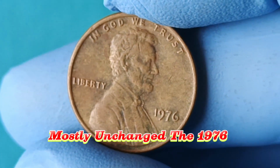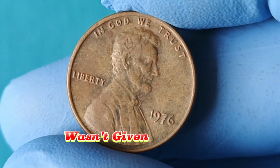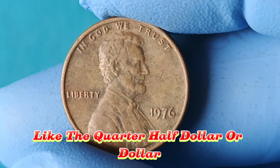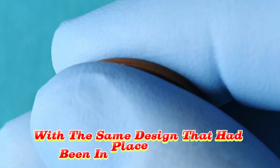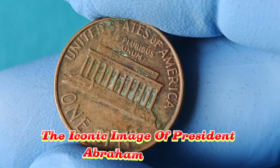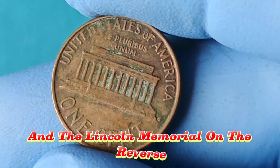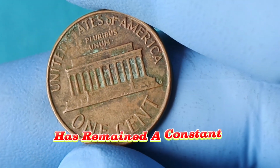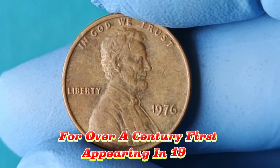The 1976 Lincoln cent, also known as the 1 cent coin, wasn't given a special bicentennial design like the quarter, half dollar, or dollar. Instead, it carried on the tradition with the same design that had been in place since 1959. The iconic image of President Abraham Lincoln on the obverse, or front, and the Lincoln Memorial on the reverse. Designed by Victor David Brenner, the Lincoln portrait has remained a constant presence on U.S. pennies for over a century, first appearing in 1909.